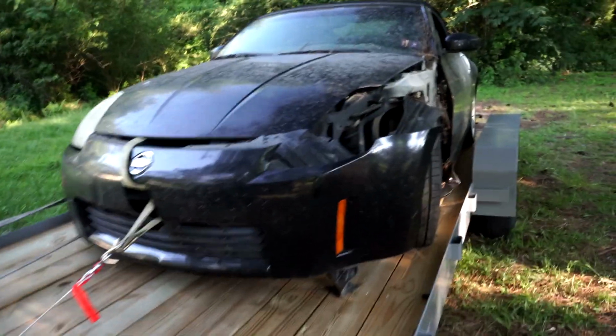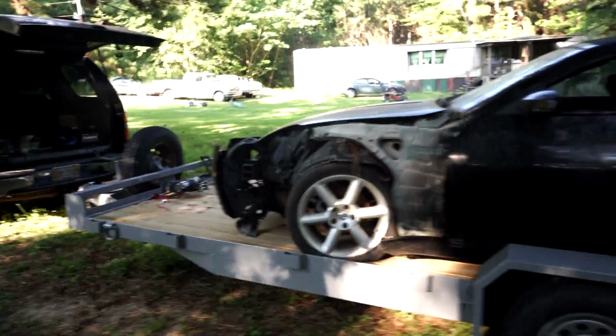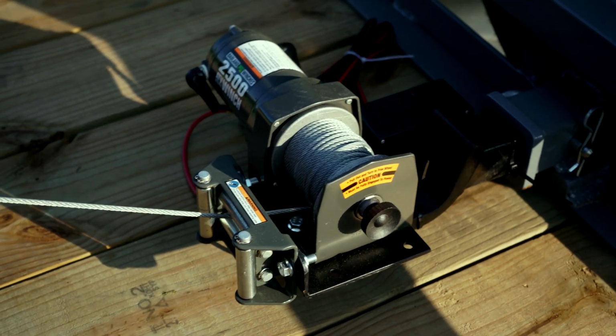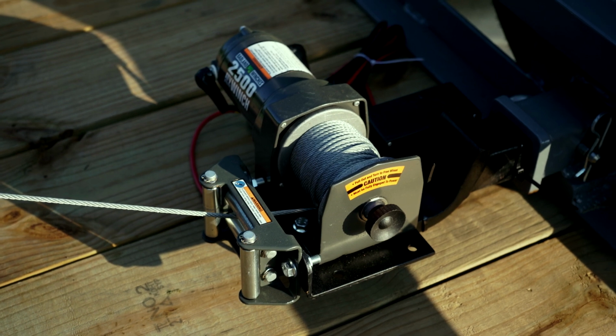Alright guys, we got a 350Z. It's not very nice, but it's really not bad either. Alright, so apparently this winch was not a good idea because it's for a four-wheeler. It's a 2,500 pound, but with this car, the wheel was dragging, so the relay kept overheating and shutting this thing off, so definitely going to be looking to upgrade that after this fiasco.